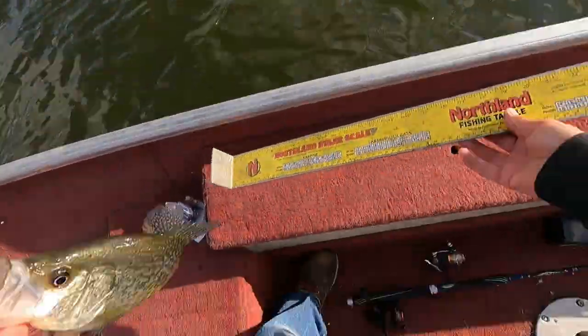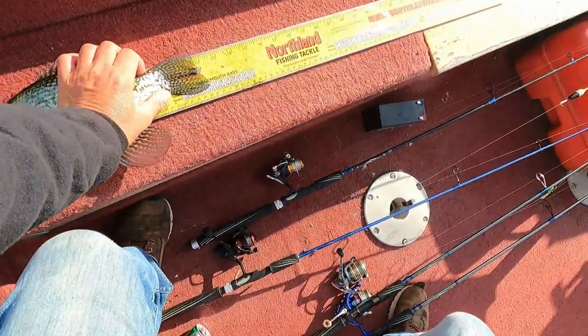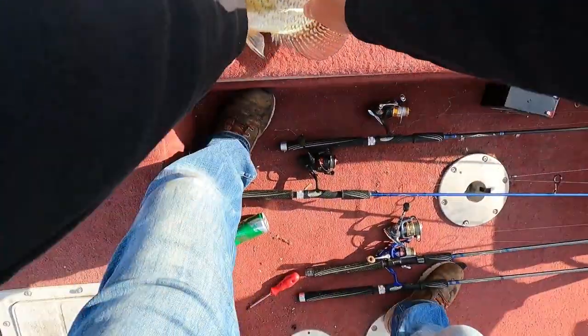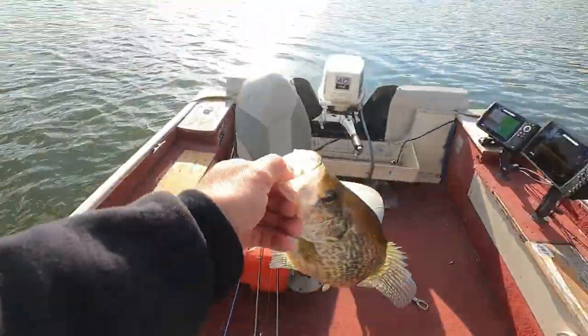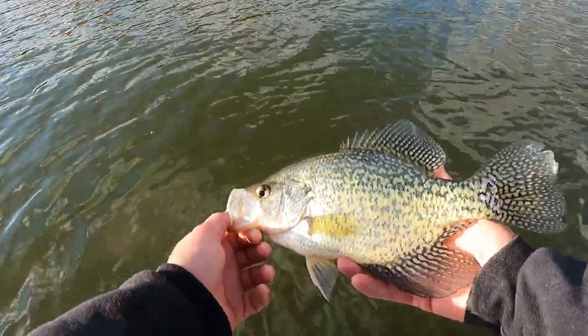My boat's a mess, I know. 12. Almost 12 and a quarter. Beautiful crappie though, you guys. Like I said, the fish in this lake are just awesome.